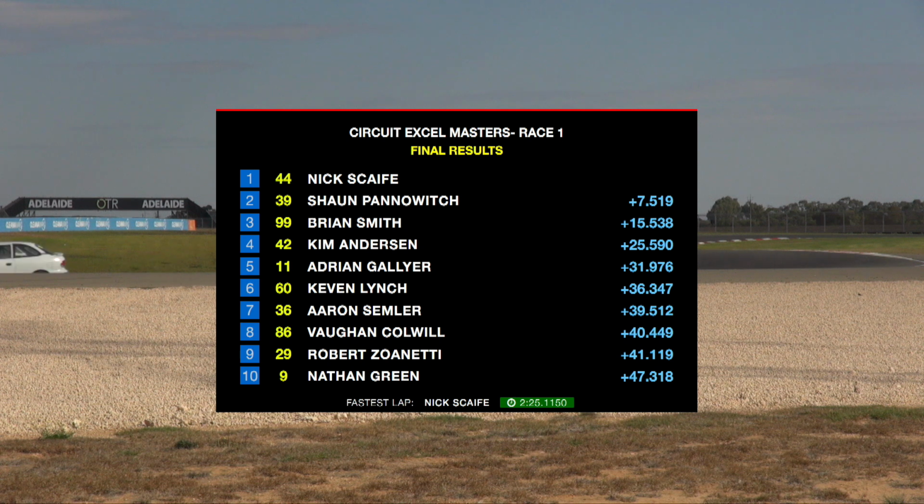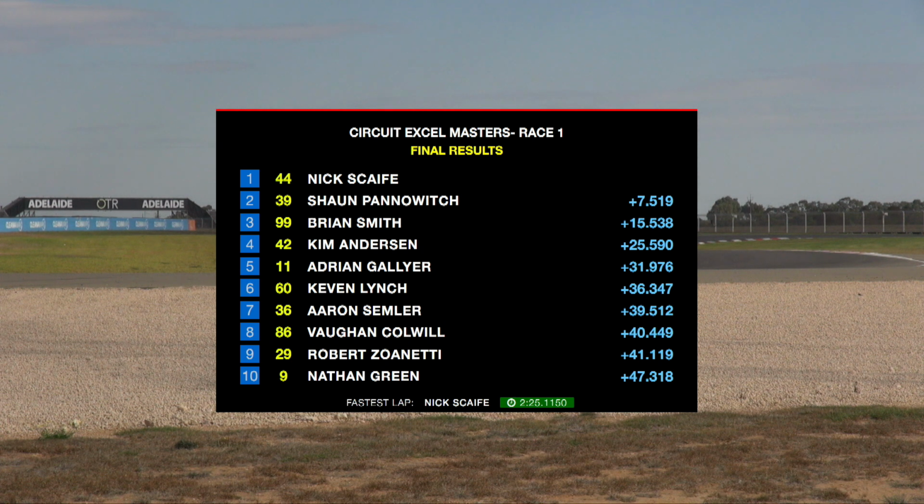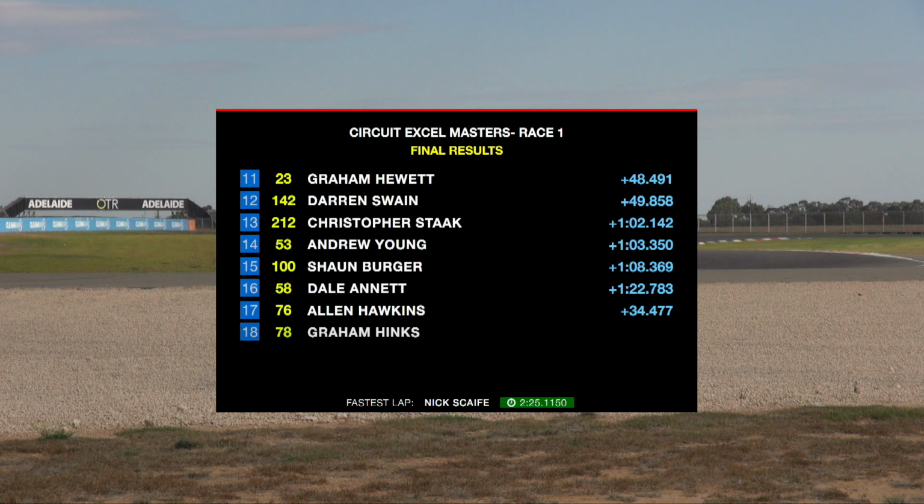Here are the results then from that one. Nick Scaife taking the win in the end by 7.5 seconds, but because of that safety car, I don't really think it shows on that last lap just how close it was. And then beyond that, Brian Smith in 3rd position, the reigning champion and current series leader. Beyond that, Kim Anderson, Adrian Gallia, Kevin Lynch, Aaron Semler, who was involved in that great scrap for 6th position there. Beyond that, Vaughan Caldwell, Robert Zanetti, and the returning Nathan Green running in the top 10. He'll be pleased with that.